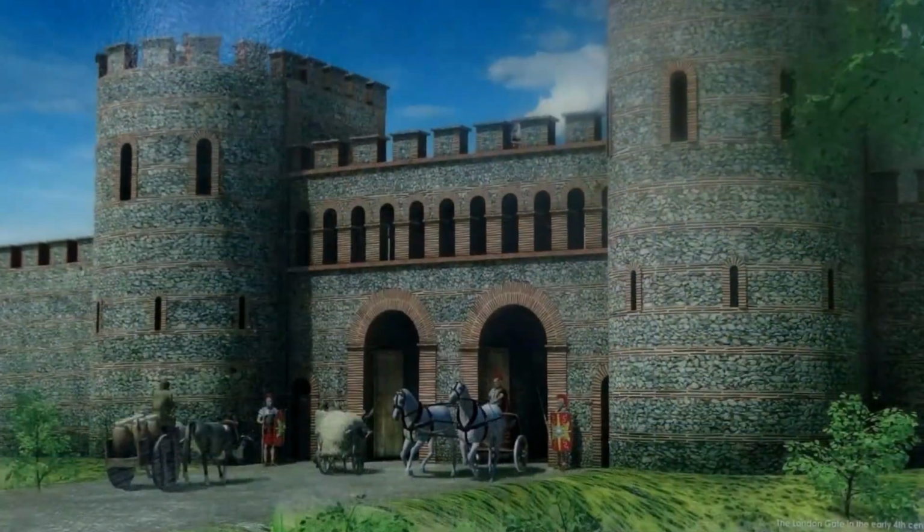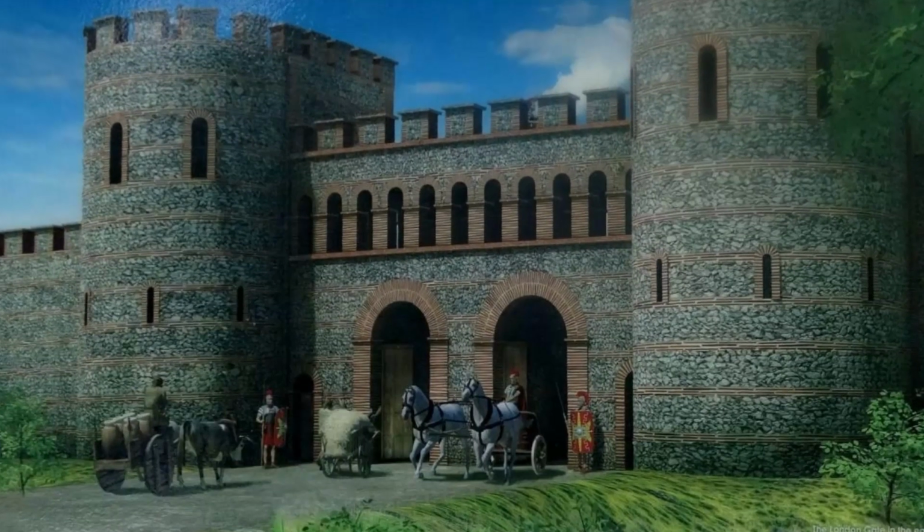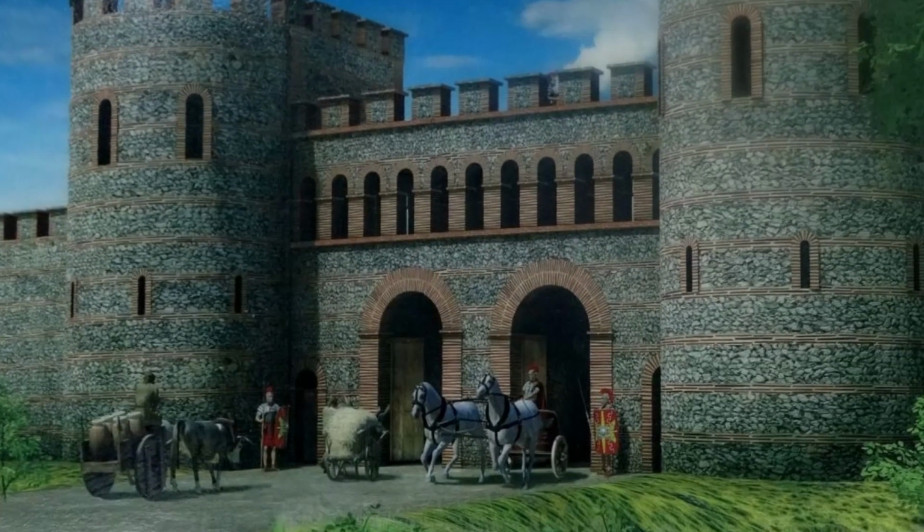No one's really sure what the Headgate looked like, but archaeologists have discovered two central arches, flanked either side by a guardhouse, and the structure may have had a second floor as well. The Headgate was finally demolished in 1753, 105 years after the battle. But just next door there's an interesting building which dates from 1690.